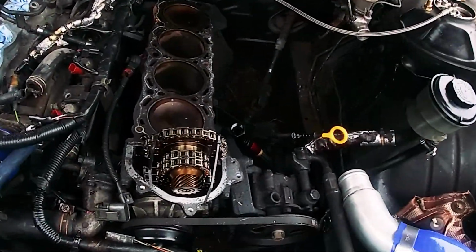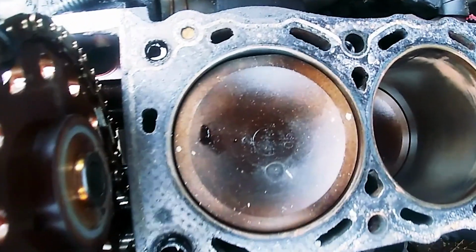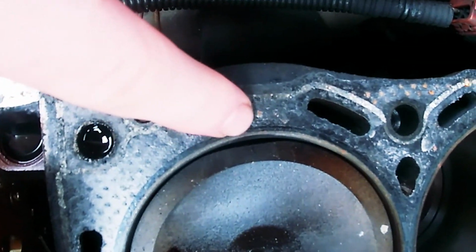A couple other things I'm going to show you. I'm going to pop the hood right now and show you what we're dealing with and why everything has been taking so long, why this car has been sitting on the back burner. So let's check it out. As you can see right here, head's off. Obviously, I just showed you that. But if you look at this number one piston, you can see that right there. So the piston is out of round.